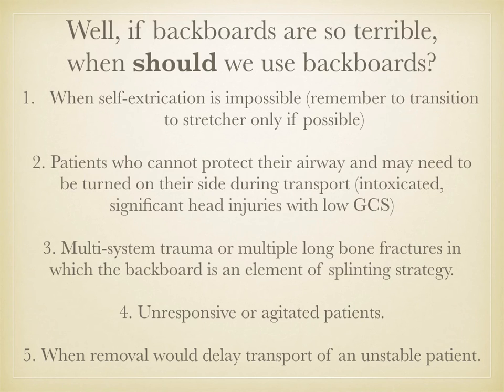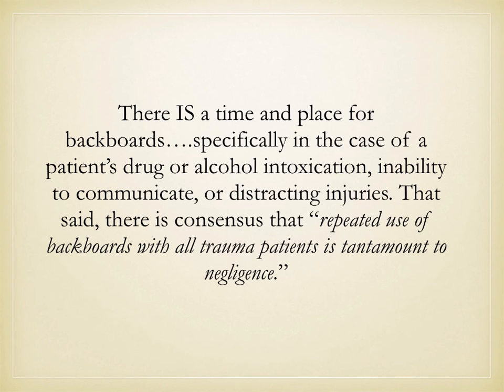And when removal would delay transport, this is really important, right? So if your patient's unstable or if you're really worried about them and you're going to take 5-10 minutes to get them off the backboard, these are patients, just leave them on the backboard and bring them to the ED. So there is a time and a place for backboards, of course, specifically in the cases we mentioned above.